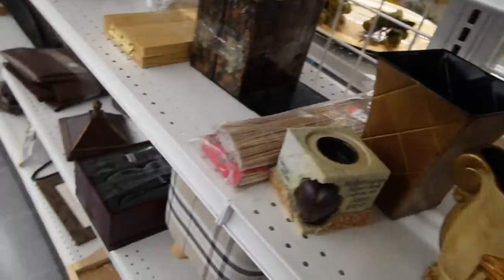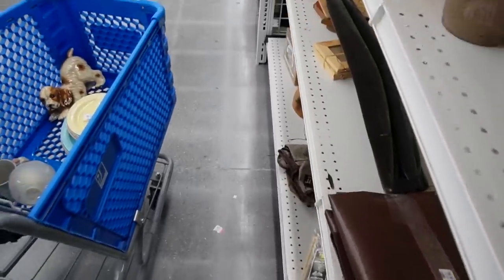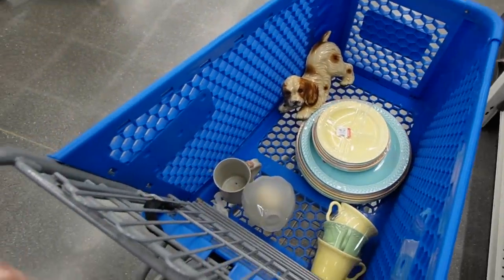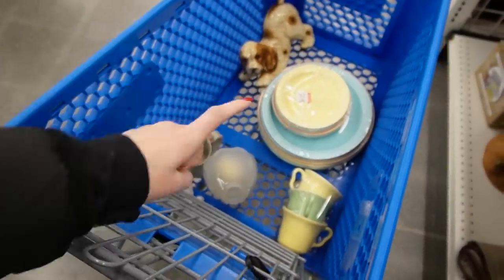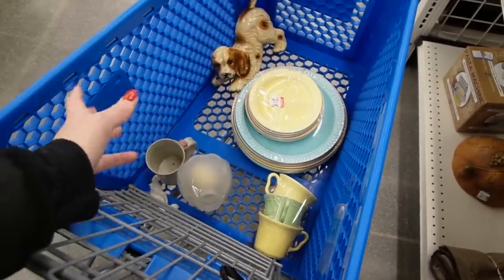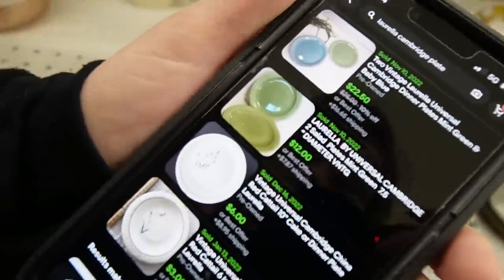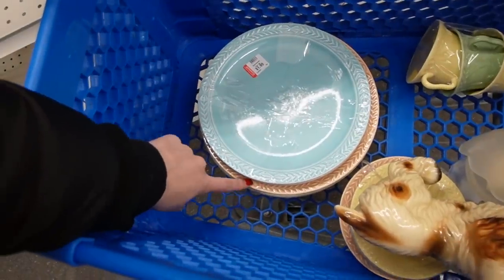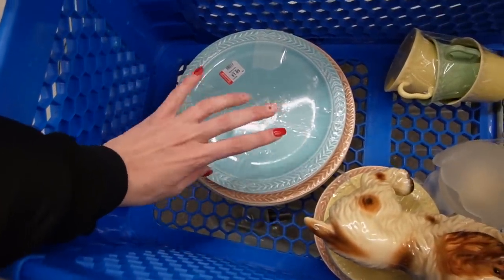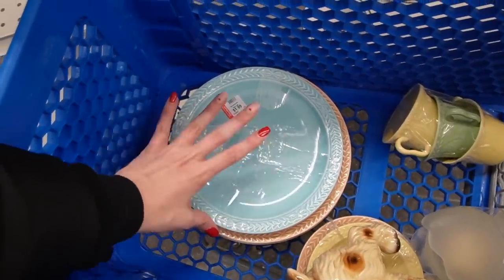Vintage. Alright. I think I'm gonna push my cart aside and I'm gonna try looking up this set I have here while they're restocking, and then we'll continue looking at the shelves. So I have some comps here. It looks like the plates sell for about $10 a piece. So the dinner plates are $1 a piece. These salad plates, there's three for $2. One of them is chipped, so I'm not counting that one.